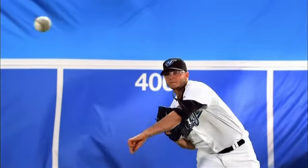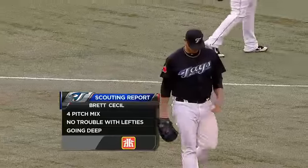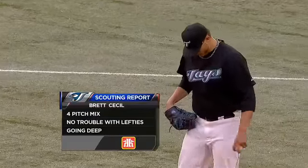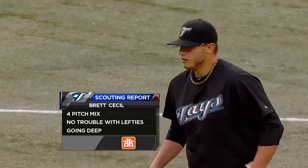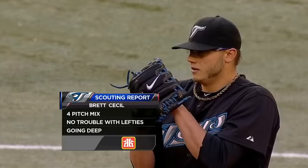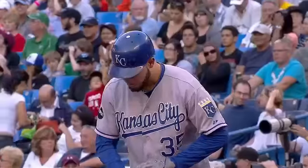Let's take a look at the scouting report for the left-hander. He's got the 4-pitch mix: the fastball, the slider, the curveball, the changeup, the usual suspects, if you will. But he's been mixing his pitches well. No trouble with the lefties this year. Just a .196 batting average. He hasn't given up a home run to a lefty this year. In fact, he's only given up 21 hits all season long to the lefties. And he's been going deep. In his last 7 starts, he has pitched at least 7 innings in 6 of them, and that's just what John Farrell needs. First pitch strike to Eric Hosmer, the first baseman.